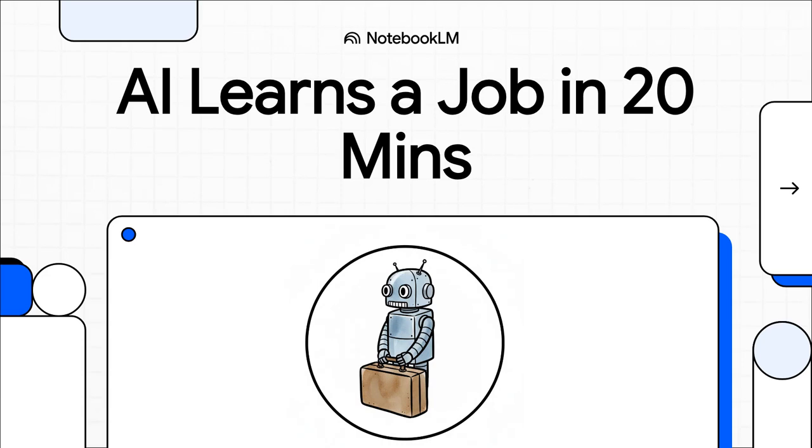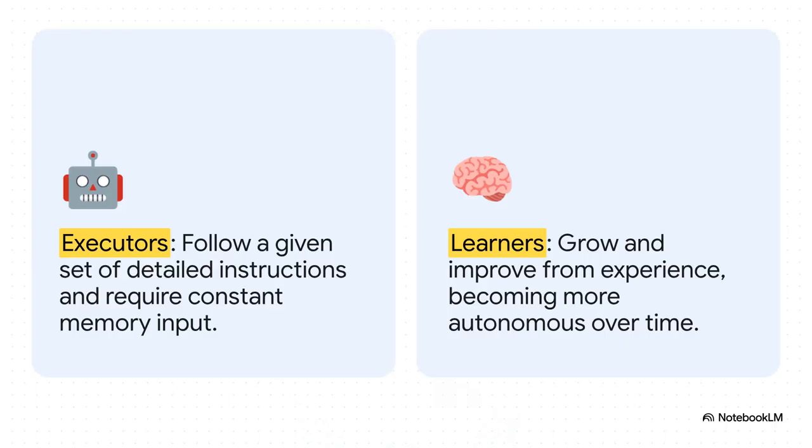Welcome to The Explainer. Today we're talking about a new kind of AI agent that's getting a ton of attention, and for a really good reason. It doesn't just follow orders, it actually learns on the job. Okay, so let's get into what that really means.